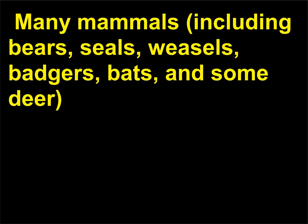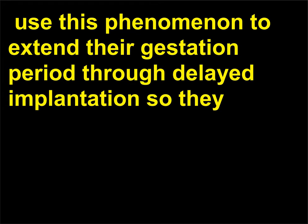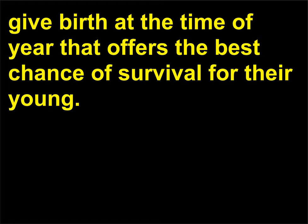Many mammals, including bears, seals, weasels, badgers, bats, and some deer, use this phenomenon to extend their gestation period through delayed implantation so they give birth at the time of year that offers the best chance of survival for their young.